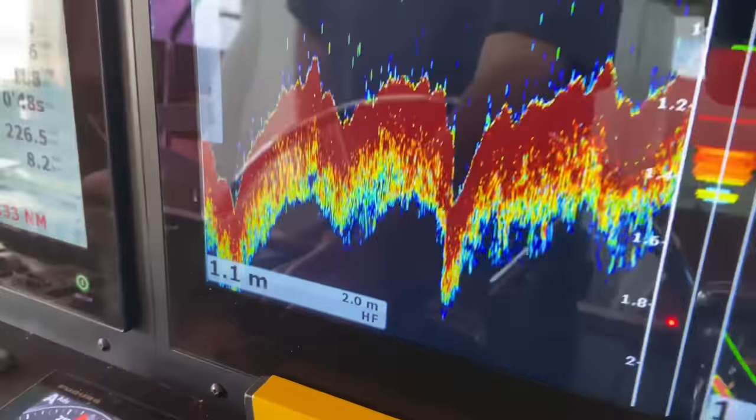So again, you need the tide to cross the bar. So the plan was to spend the evening here down at the bottom of Fraser Island.